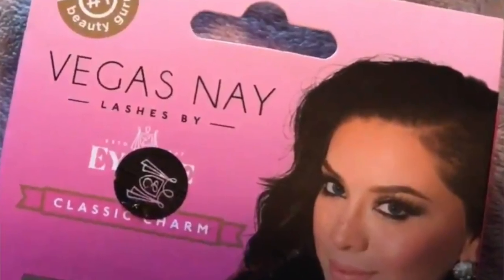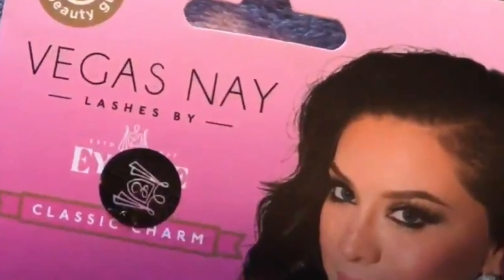9to5 Cleaning Lotion by Lush, not a fan. Did not enjoy, will not repurchase. Vegas Nay Eyelure Lashes were fucking scary. They are so big on my eyeballs, I cannot wear them, so I won't be repurchasing.